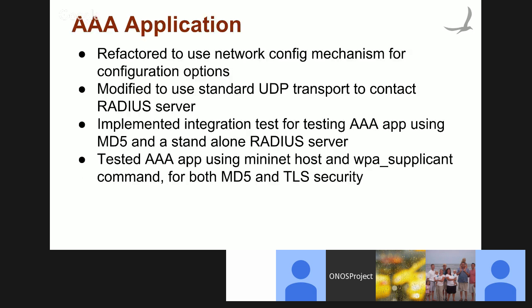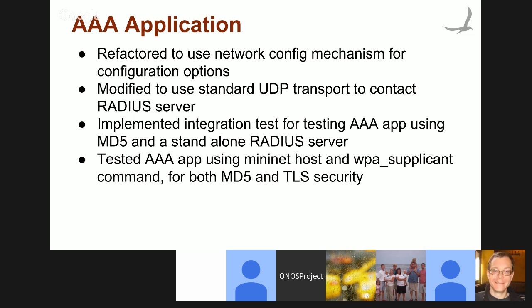The first thing that was done in the sprint is a refactoring of the AAA application. It's refactored to use the network config subsystem in ONOS. It uses standard UDP transport for the RADIUS communication. It only used TLS before, and now we can also use MD5 in the AAA app. It has been tested with the supplicants, so we're pretty confident about it.